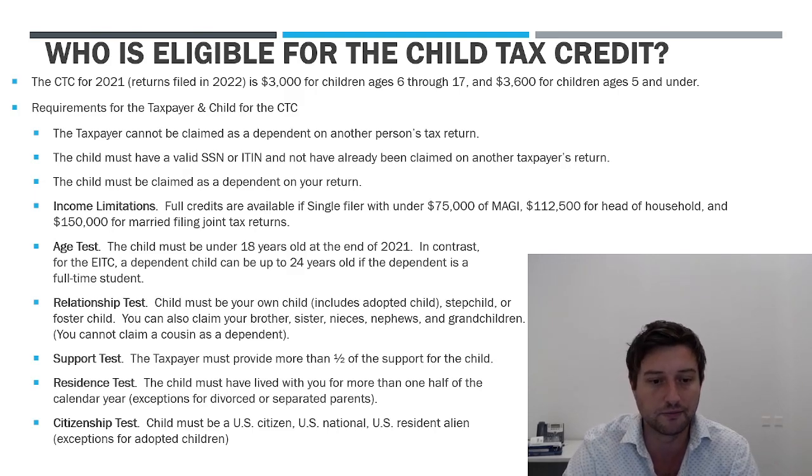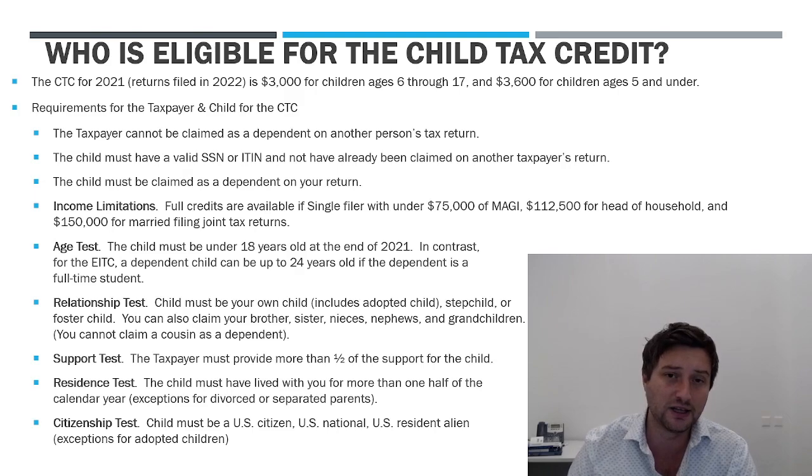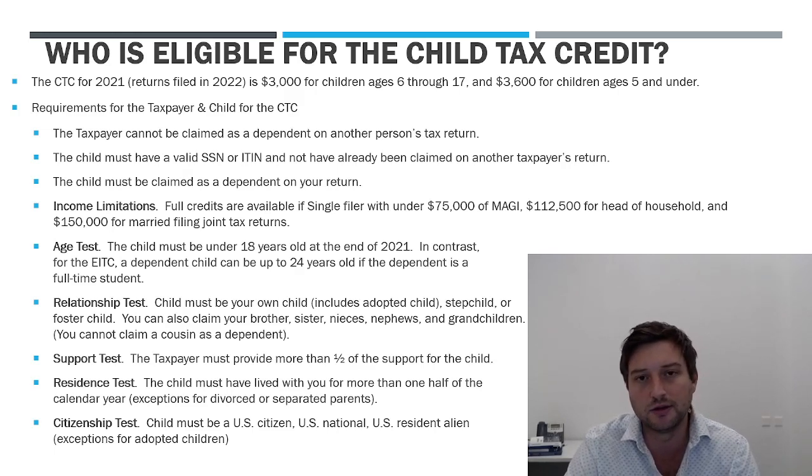So I got a lot of questions from parents that are grandparents and they're taking care of the grandchild. Can they claim the grandchild as a dependent and get this child tax credit? The answer is yes, right? If you're taking care of your grandchild for whatever reason, the parent isn't, so your kid is not taking care of the child, you can claim the grandchild and get this child tax credit, assuming all the other elements are met. Okay, and then cousins, yeah.